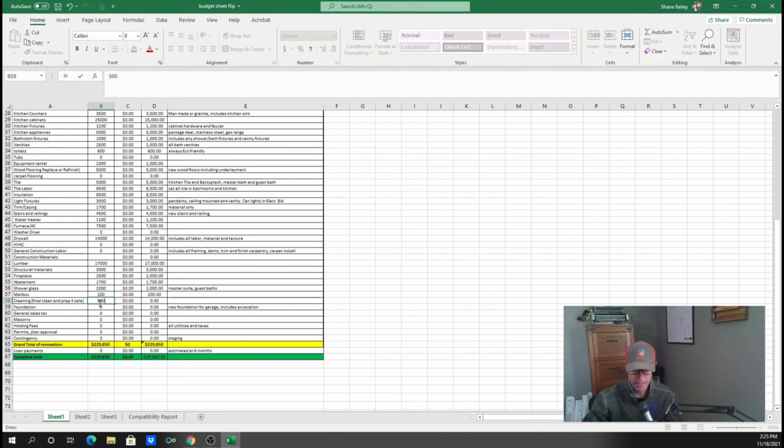Cleaning, $500. Get everybody ready to put on the market. Foundation work. Yeah, because we're adding a second story. That's all CMU construction. We're going to have some work in there for sure. That ain't going to be cheap. I'm going to ballpark this for now just because I know what it is.